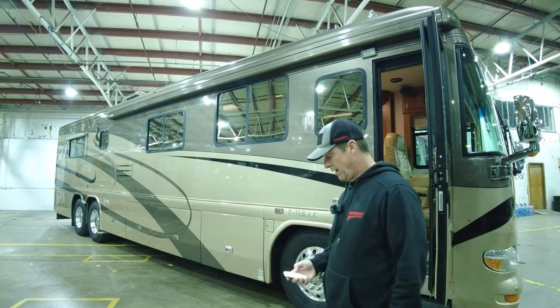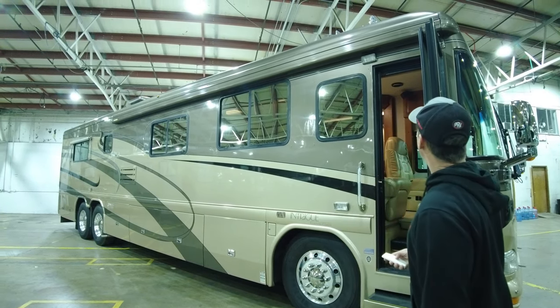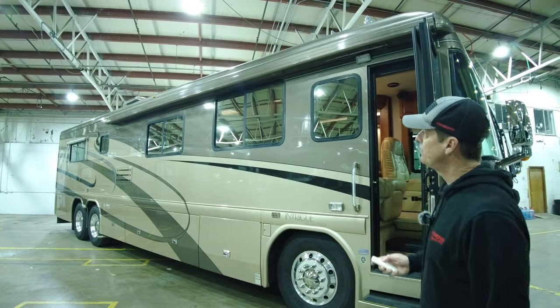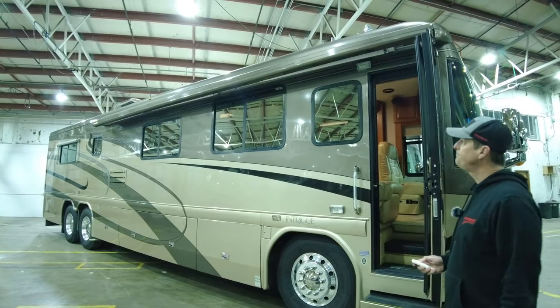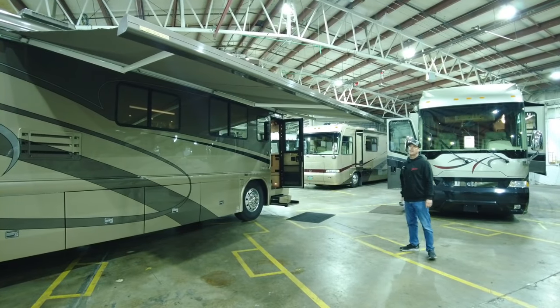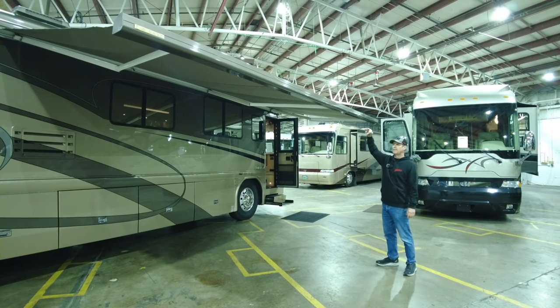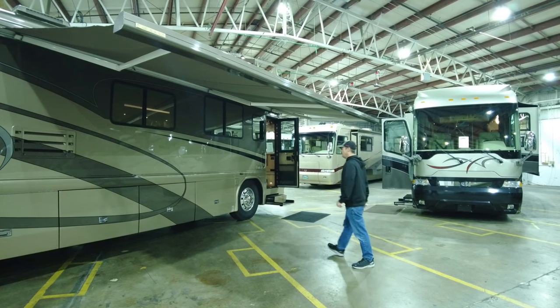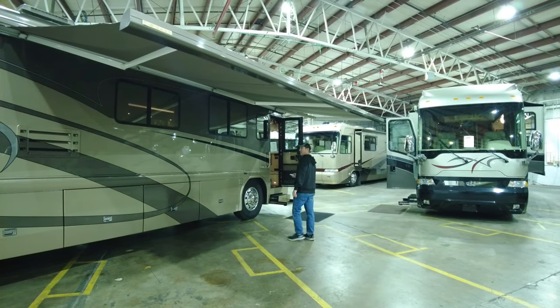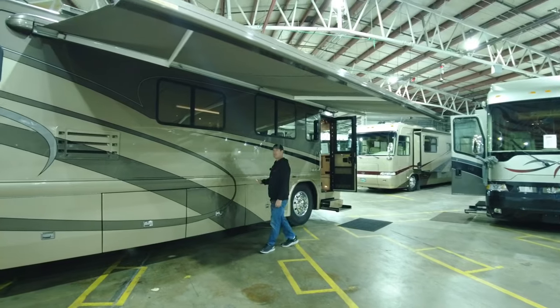Some of the cool features I like about this coach is, number one, it does have the Girard awning, which was a $5,000 option. I really like the Girard awning. It actually brings the fabric really low to the ground, which gives you a lot of coverage for your patio area. Some of the other cool features on this coach is that it's got really good storage.